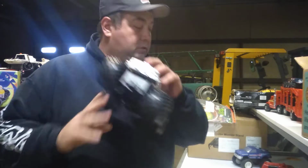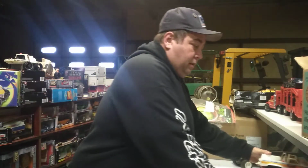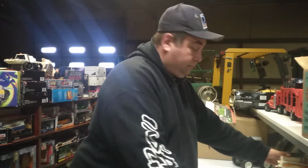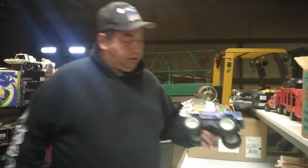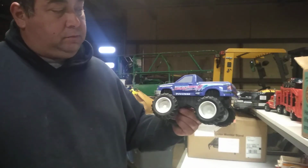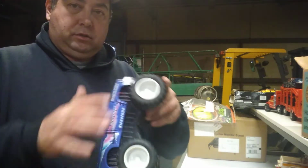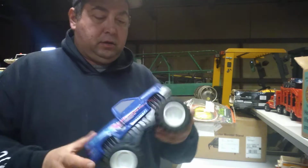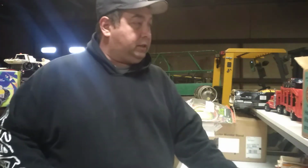So that's, like I said, some of my collection stuff. And I collect monster trucks, anything Bigfoot related. This is another 50-cent pickup. This one doesn't work. They got the wires cut on this side. I don't know if you see the wire right there. But I'm going to try to do my best to clean it up so it can sit on the shelf.